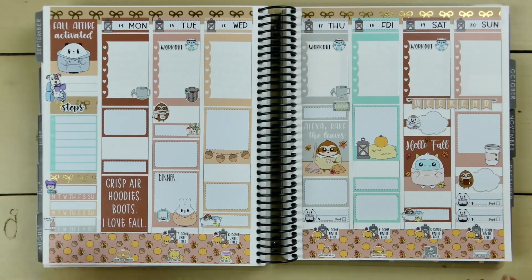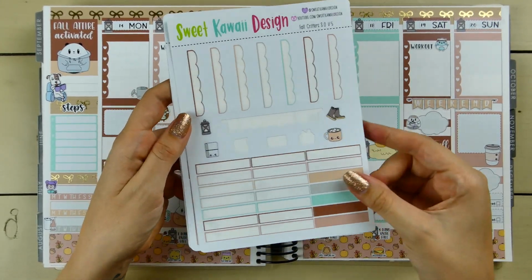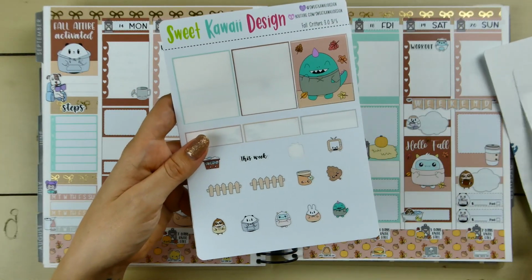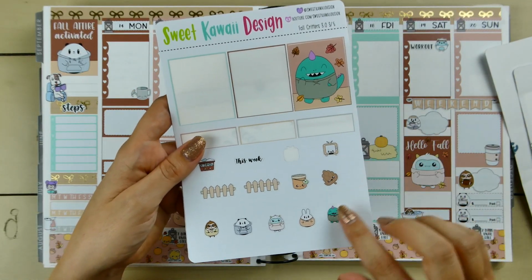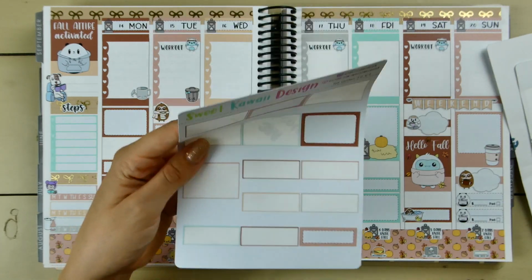Alright guys, there is my spread. I haven't done this in a while, but I want to show you what I have left. I still have a decent amount of stickers left. I still have a few headers, I've got the typography and some decorative stuff. I've got the George full box and a lot of decorative stuff. And then some functional, just a few left of those.